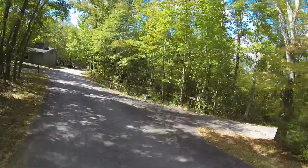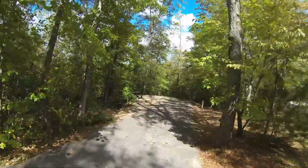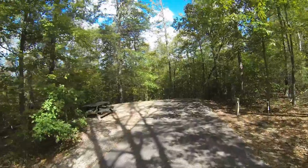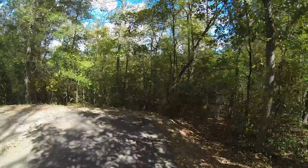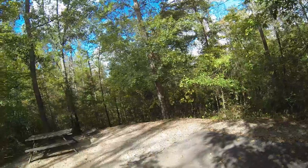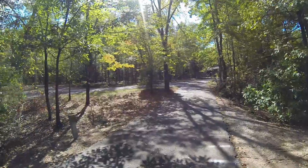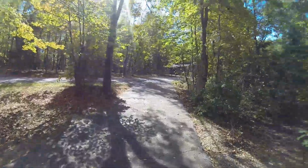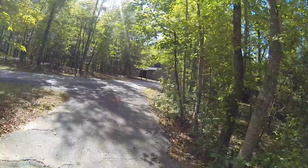Space 13, easy access, a gentle slope down in, and a flat spot when you get here. A decent outdoor living area. Nice and wooded. A little bit of extra space back in there if you needed it for something.